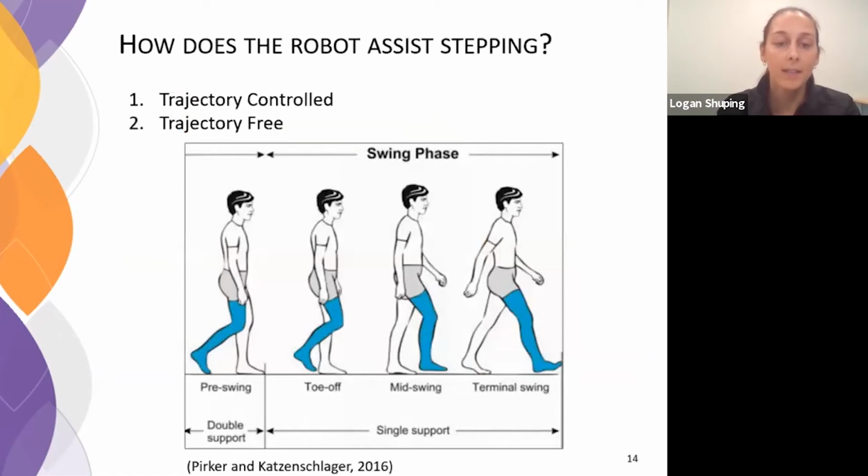So how does the robot assist with the stepping? There are 2 main modes, trajectory controlled and trajectory free. In looking at this picture of the swing phase of gait, you can draw your attention to the leg colored in blue. The blue leg depicts the leg swinging through, which is what we are discussing when we are talking about trajectory. So trajectory refers to the step length, step height, and step time.